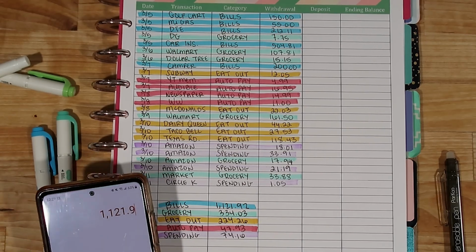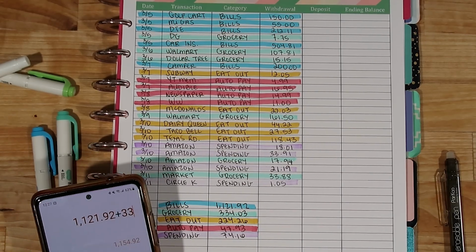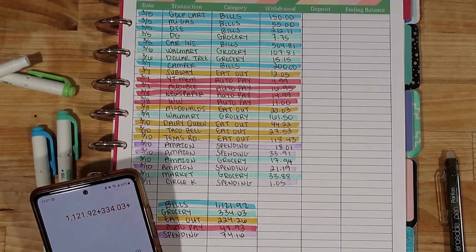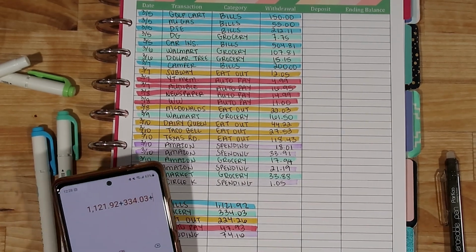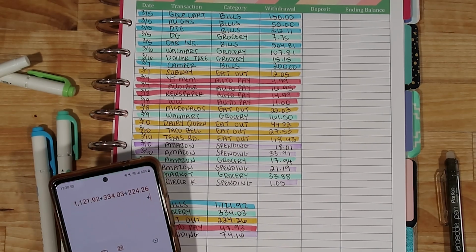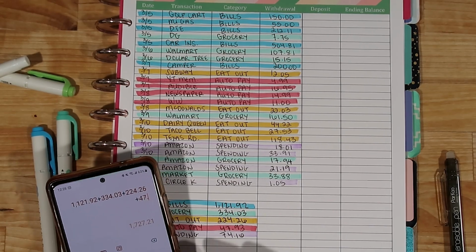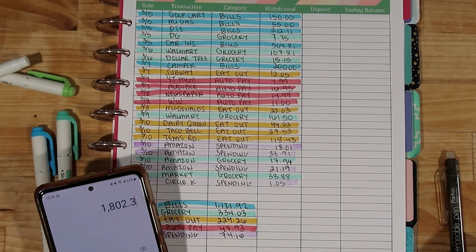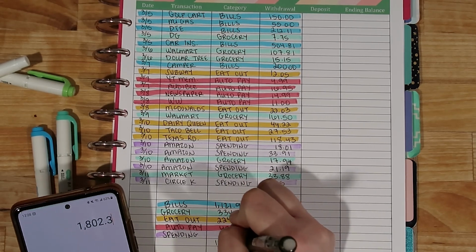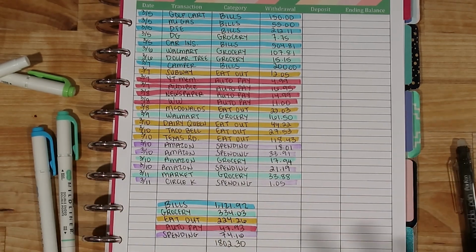All right, let's add it up and see what the damage is. So $1121.92 plus $334.03 plus $224.26 plus $47.93 plus $74.16, $1802.30 is our total. So there we go.